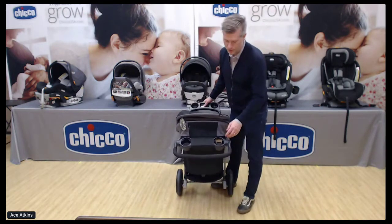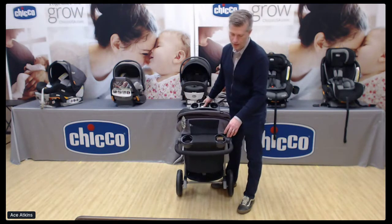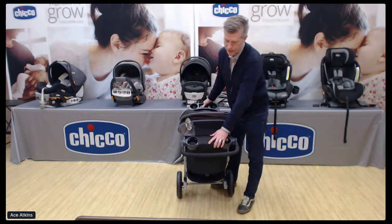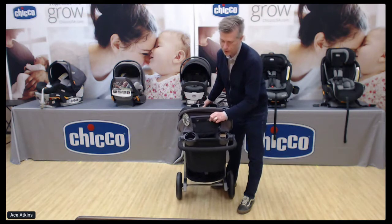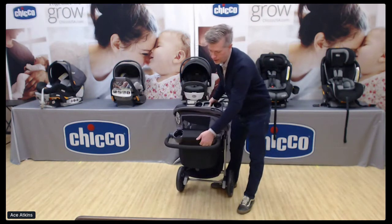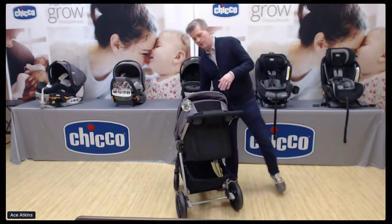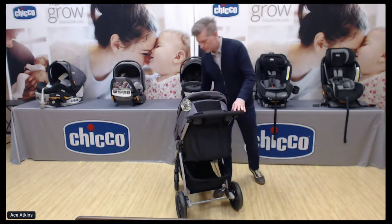We'll take a look at the parent tray. So the parent tray on the stroller has 2 cup holders, really large and deep to hold a variety of bottle sizes, as well as a covered storage pocket. It's a soft pocket with a kind of rigid lid, with a hook and loop closure. So if you put items in there, cell phone, keys, things like that, you have a secure lid that will close on there and keep that secured. If you fold the stroller with anything in there, it will keep that in that pocket.